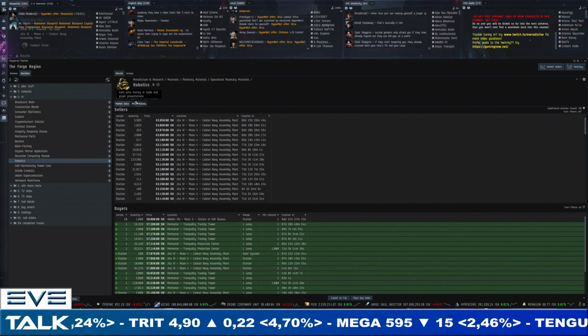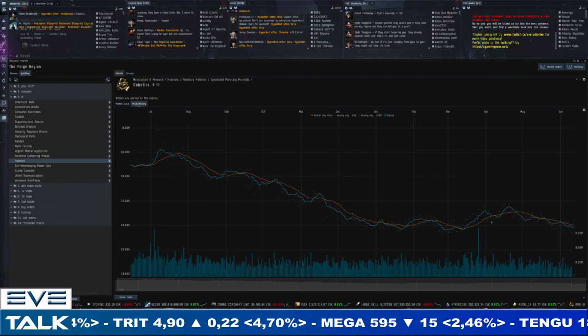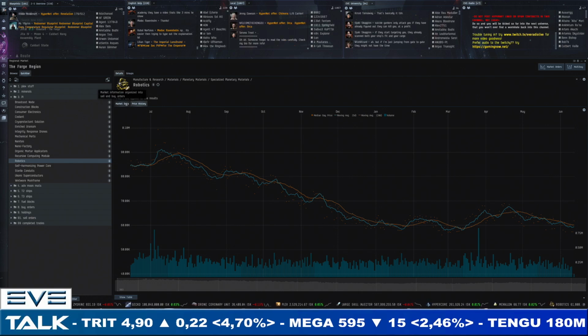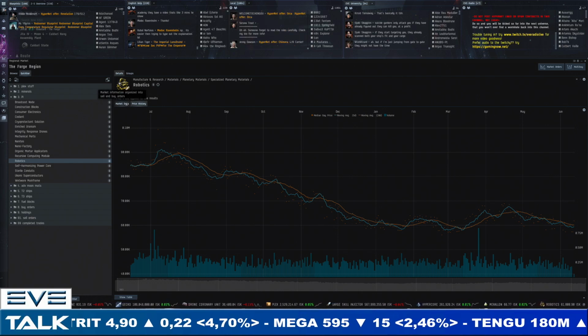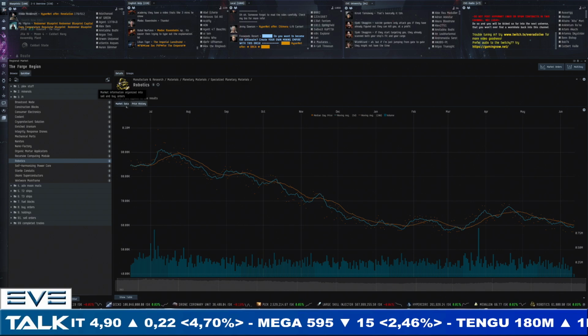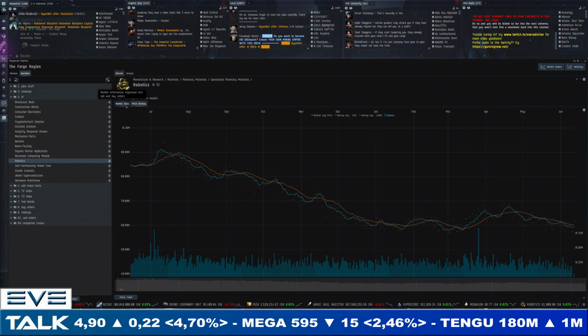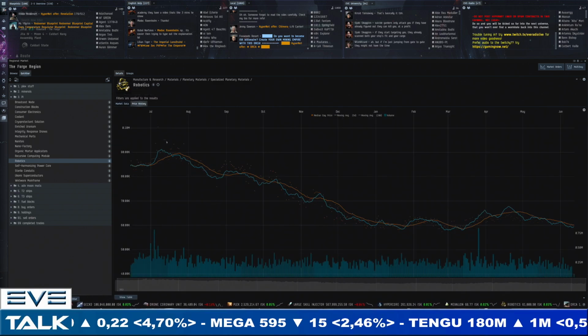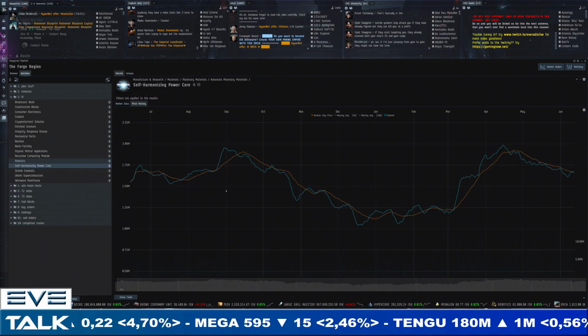And then I'm expecting more bad news here. Robotics just not able to do anything, flat at its lowest range of 60,000 ISK, which in my opinion is around 40% below a historical average price for robotics of around 100k. 63,000 for the sellers, 57 for the buyers. Yeah, 60 is right in the middle there. So that's not too great.